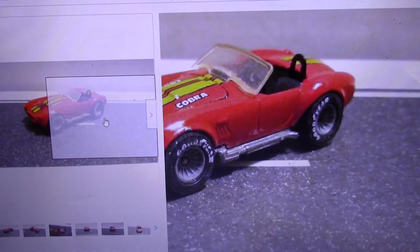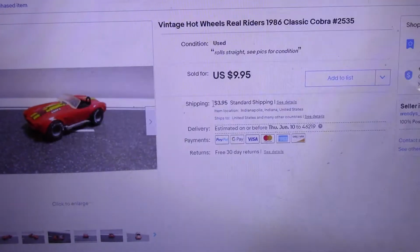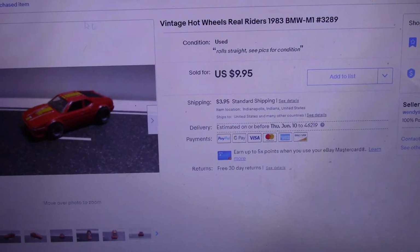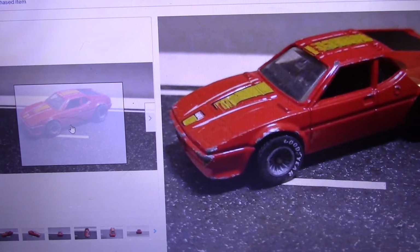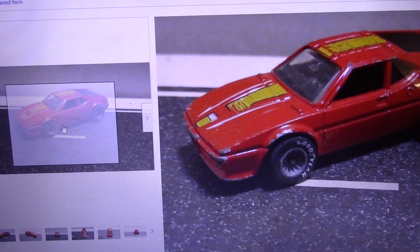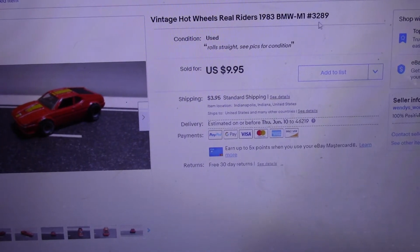Another Real Rider. It's a Cobra. The Cobra tends to fetch more because, well, it's a Cobra. Yeah, $10 for the car. Awesome. Another Real Rider. This is a BMW. You can see it's not in great shape. The decals there, guys, when you're talking to the diecast world, they're called tampos. You know, almost like tampon, but without the N. So, yeah. This one comes with a story.